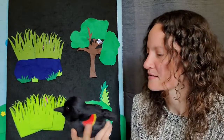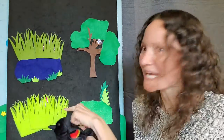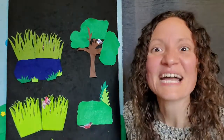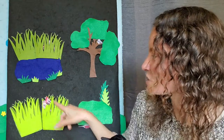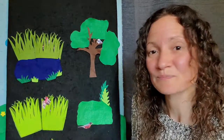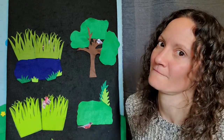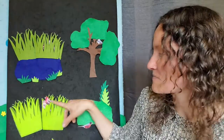But no blackbird. Well, blackbirds like to build their nests in grasses. So let's check down in these grasses. Blackbird, are you in the grasses? Oh, the blackbird is not in the grasses. But who do you see in the grasses? Do you remember which bird this is with the red on the head and on the chest? This is our finch. And do you also notice another bird there? It doesn't have the same colors, but it's also a finch. That's the female house finch, and the male has the red.